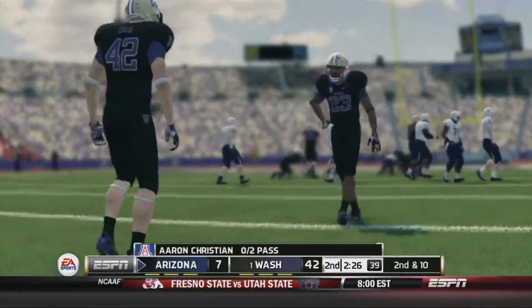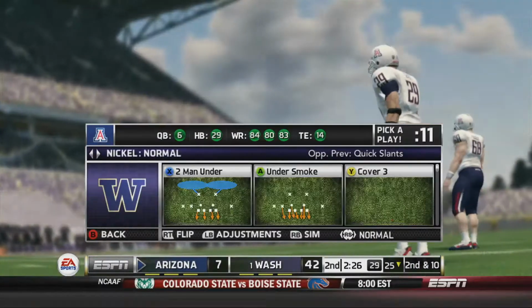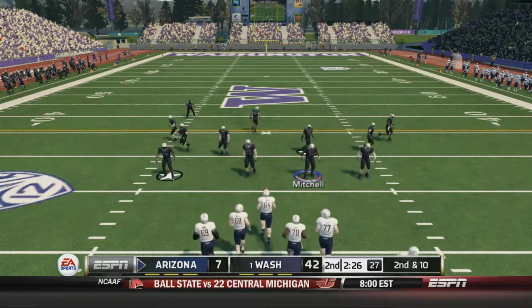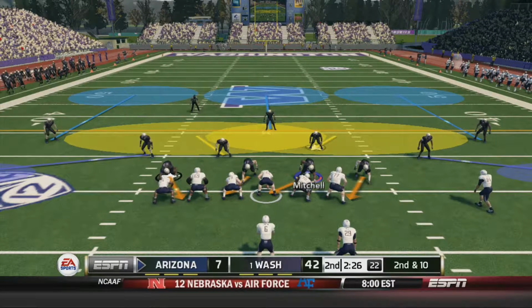Even though they didn't sack him, the pressure was still enough to force a bad pass. If you can get in there and disrupt the pocket, then the quarterback is going to have a tougher time getting the ball to his playmakers. It's 2nd and 10. Ball on their own 25.